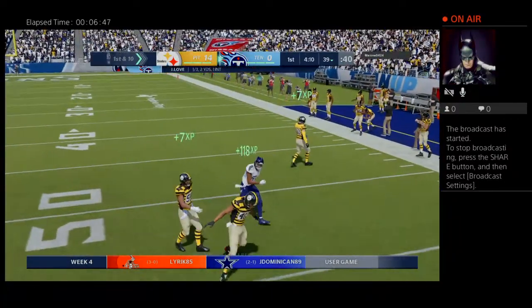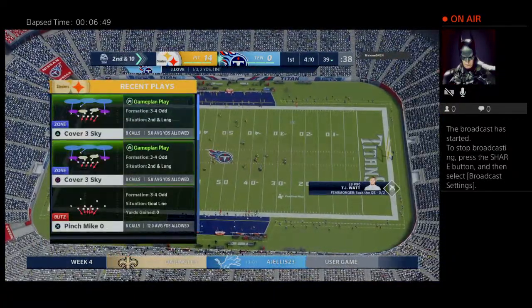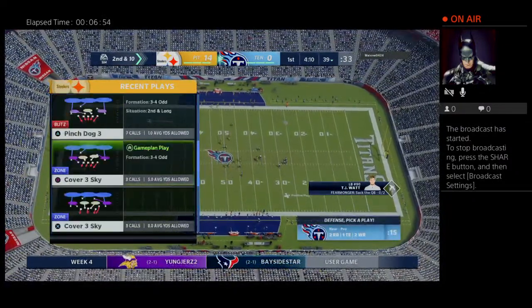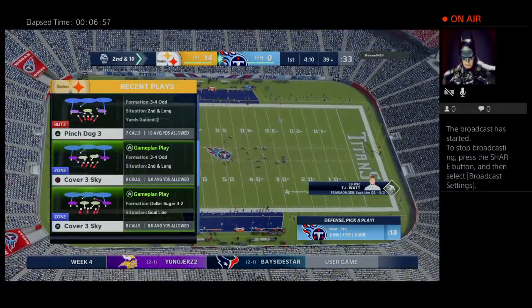Now the first play of the drive there is incomplete. That's what you're going to need to do against those big receivers. You've got to get in there and get physical with them. That time he got in close, got in tight, and knocked the ball away.